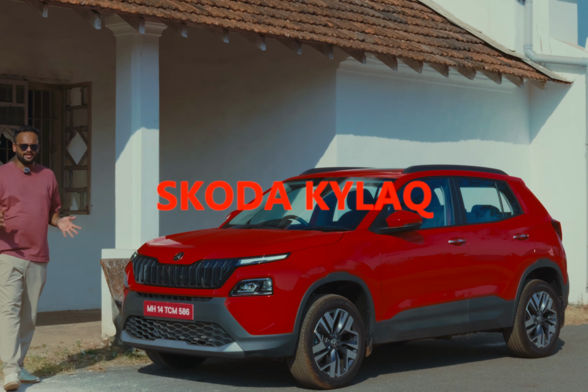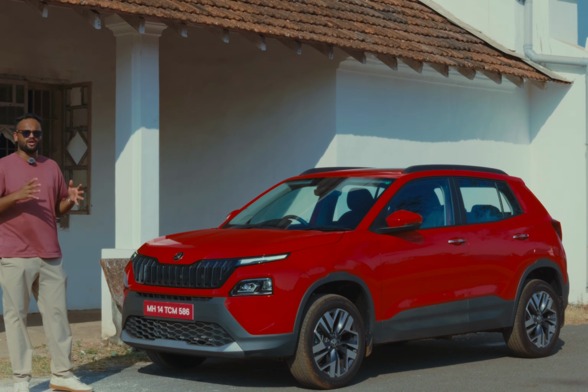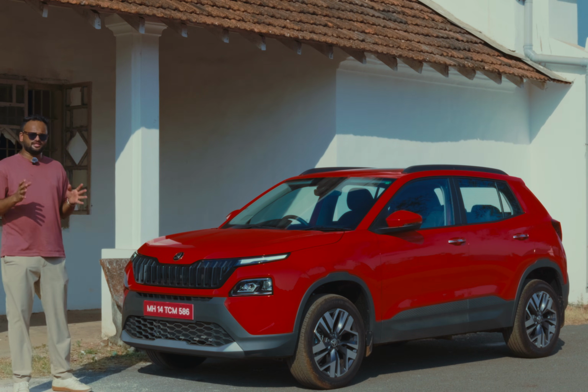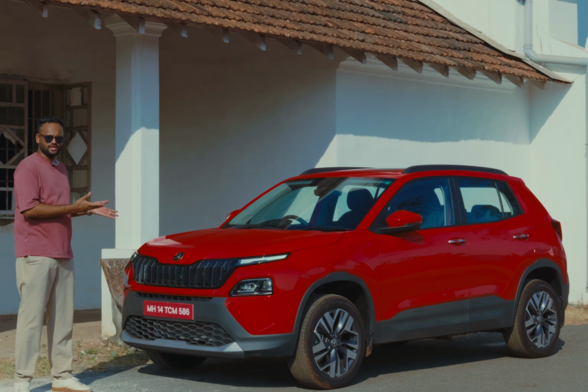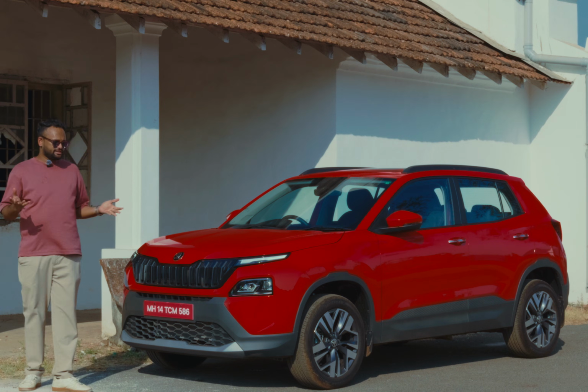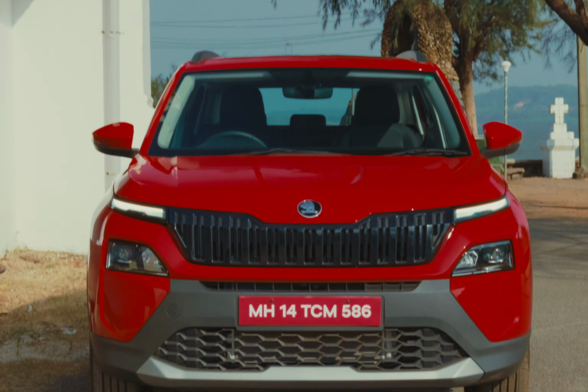Let's look at the design now. The Kylaq is of course based on the Kushaq, so there are a lot of similarities. But there are some subtle but very important changes that add quite a bit to the design of the Kylaq. For instance, you'd notice that there's no chrome here and the grille is rather flat.